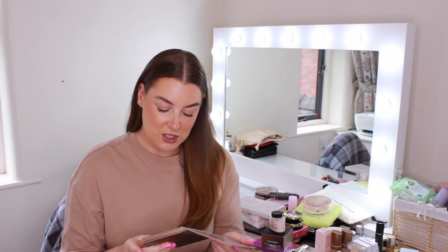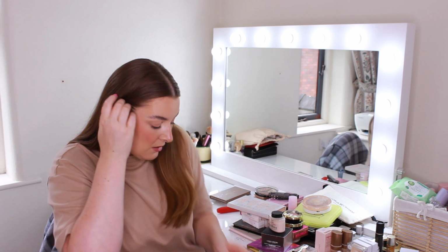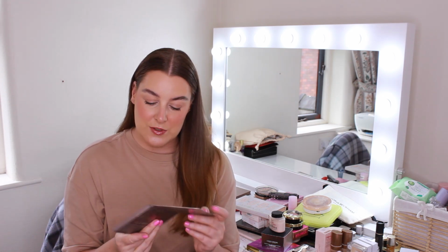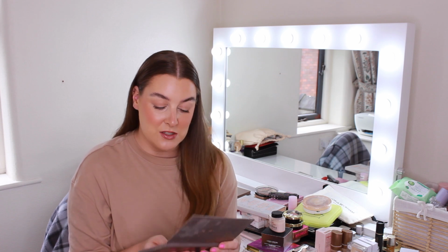I don't know what to do. We've got the Stila eyeshadow palette. Again, I've rarely used it, but it's really old. It's going to go in the no pile. This one is a very much loved palette. This used to be my everyday palette. I think I'm going to get rid of it now because it is so old.